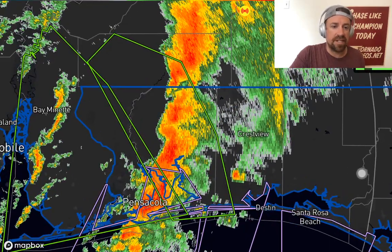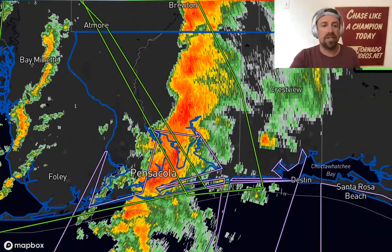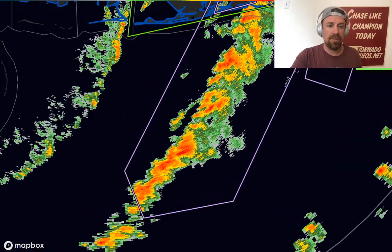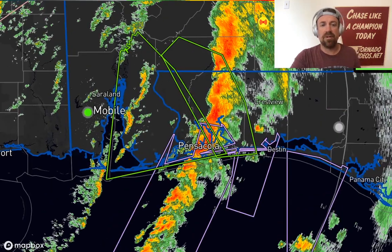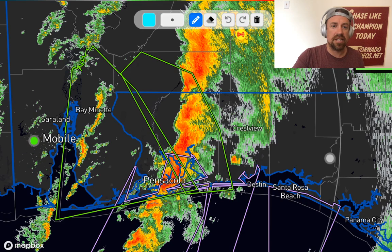And any of these convective elements have the potential of spinning up quick tornadoes there within this feeder band. And it extends over the northern Gulf of Mexico too. You can see these supercell structures embedded within this feeder band, even well southeast of the center. Usually the northeast quadrant has the most favorable conditions for tornado threat. So as this tropical system was approaching, that's the most likely chance of tornadoes.